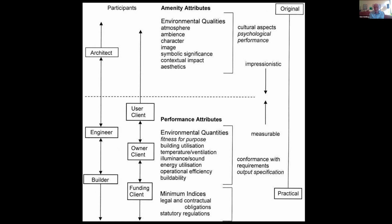And what we mustn't forget are the ones that are at the beginning and the middle of the hierarchy, these performance attributes. Environmental quantities, fitness for purpose, building utilization, temperature, ventilation, illuminance, sound, energy utilization, and operational efficiency and buildability. So what we do is that we have to achieve those issues before we move on to the environmental qualities.